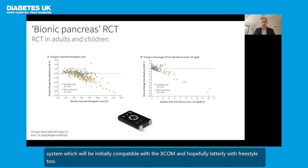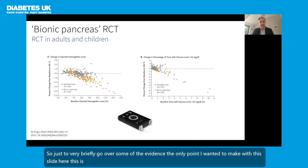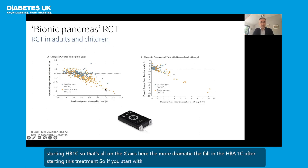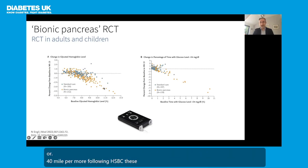So, just to very briefly go over some of the evidence, the only point I wanted to make with this slide here, this is looking at the bionic pancreas, the islet system, a recent paper published in the New England Journal of Medicine. And the point I would make is the higher people's starting HbA1c, so that's along the x-axis here, the more dramatic the fall in their HbA1c after starting this treatment. So if you start with an HbA1c of around about 11, you're seeing a 3% or about a 30 millimole per mole fall in HbA1c. So these are really quite dramatic effects in the people who stand to gain the most.